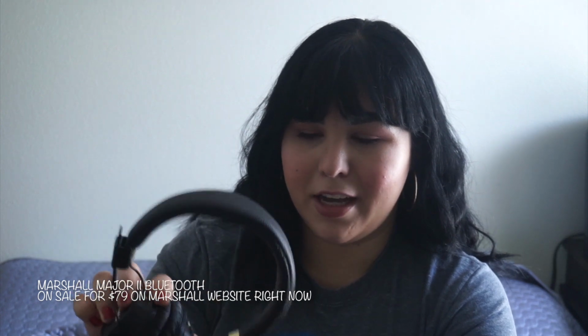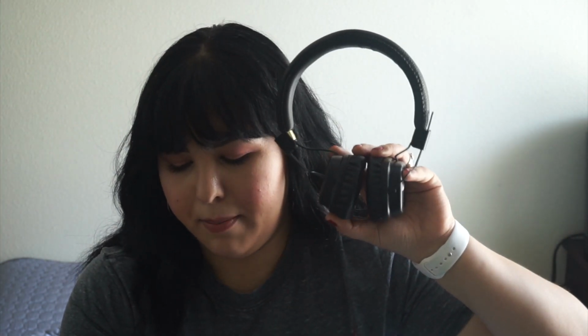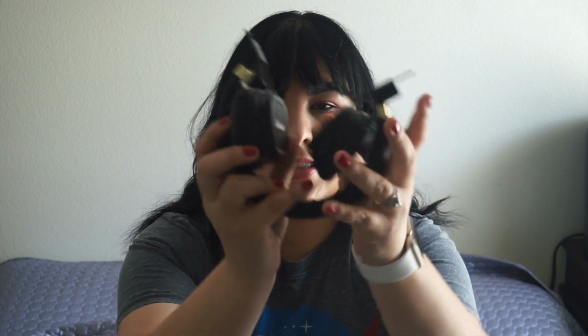I saw them originally on Nordstrom for like $150. Okay, so these are the Marshall Major 2 headphones, and they're originally $150 at Macy's. I managed to find them brand new on eBay for $40, free shipping, and they're so good. They're Bluetooth. What I love about them, since I'm traveling a lot, is that they fold up. My old headphones did not fold up and they were so bulky. I make phone calls without a cord hanging.